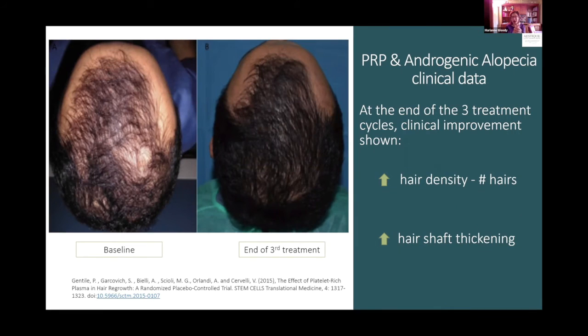Normally the follicle has 2 or 3 hairs jutting from it, and when we look at androgenic alopecia, we actually can see there's only a thin little hair. There's still hair there that could be stimulated. Here we see on the left a baseline picture and, at the end of a third treatment, the clinical improvement that was done in this study.